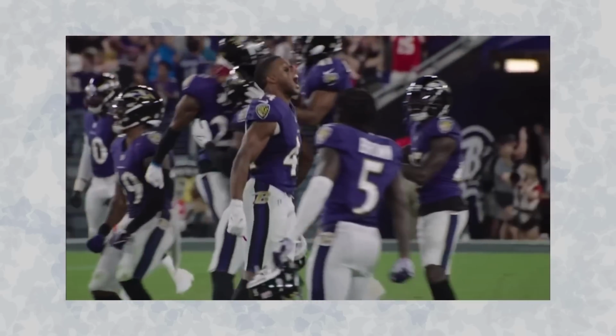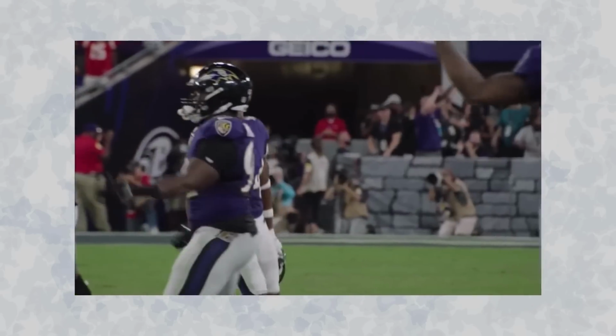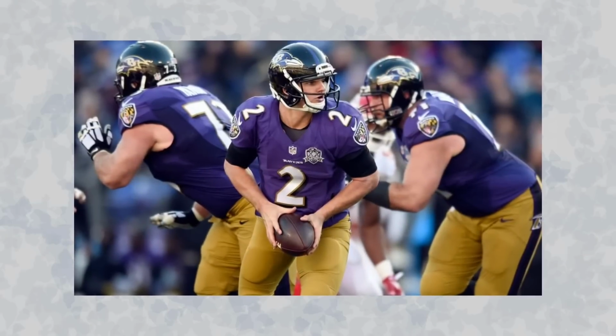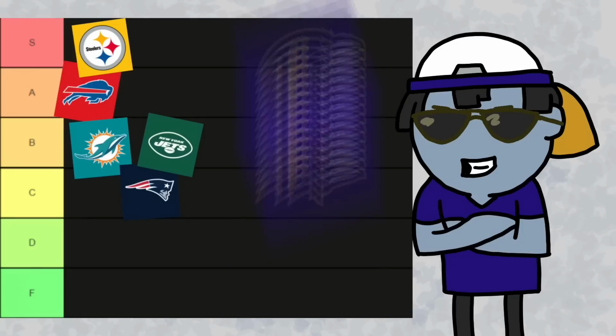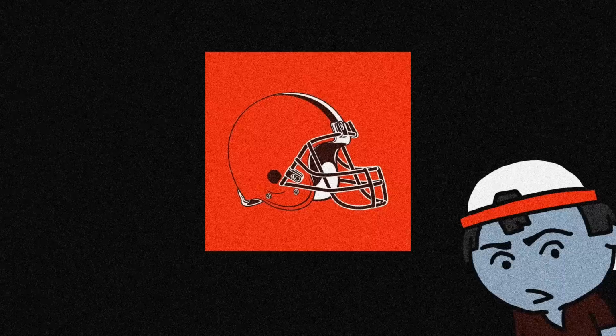The only thing holding these guys back from an S tier rating is their gold pants. Dude, they look like mustard on the field. So, as much as I hate to say it, this is an overall A tier look.